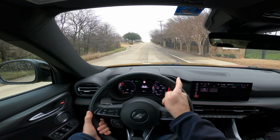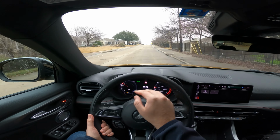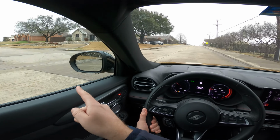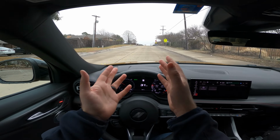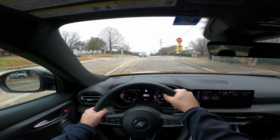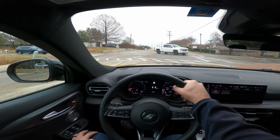But before we get on our drive, driver assist features, this comes with a lot of standard stuff. You get adaptive cruise control standard, you get blind spot monitors in the mirror standard, a lane keeping system, forward collision braking as well. A lot of that typical driver assist tech.